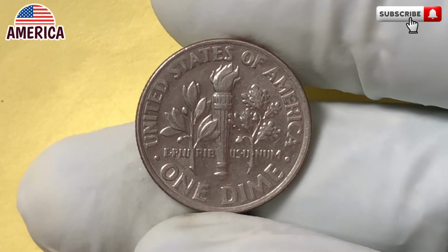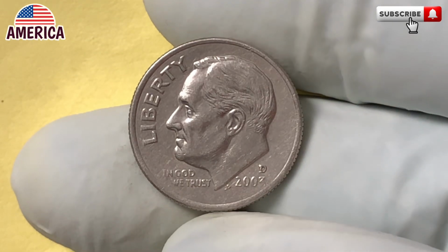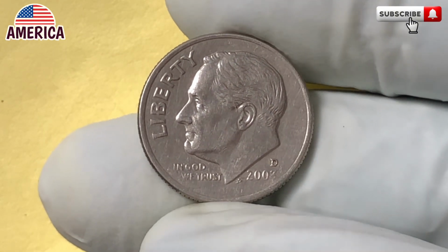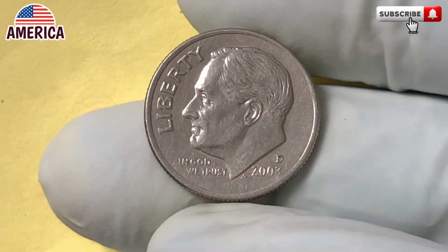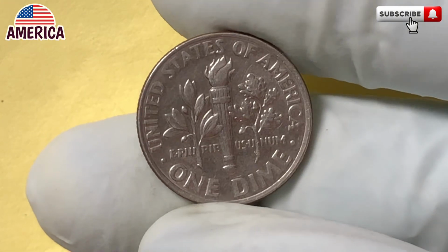Die cracks and cuds. Die cracks occur when the dies used to strike the coin begin to wear out or crack, leaving visible lines or raised lumps on the coin's surface. These types of errors are especially valued by collectors because they are unique and can be quite rare. Proof coins. If you happen to have a 2003 proof dime, it is likely to be worth more than a regular circulation coin.